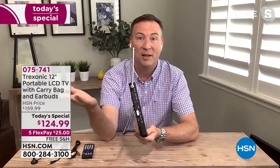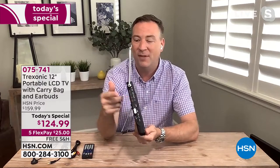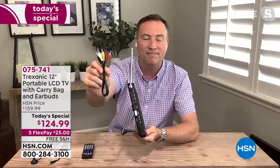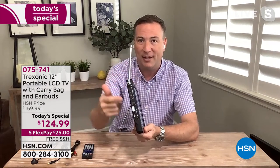But as you start to go down from the top, the next port you run into is a VGA port. If you want to plug this into a computer and use this as a computer monitor or second monitor, it's perfect for that. There is an audio video input and output. So we give you this little adapter here. All the red, the yellow, the white connectors from DVD players, camcorders, VCRs even will plug directly into that so you can enjoy that great content.